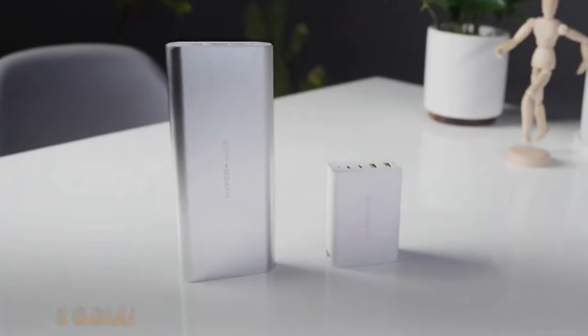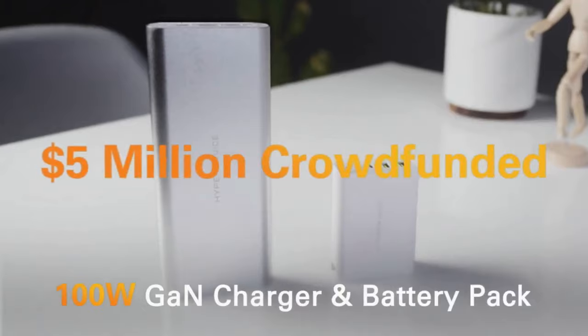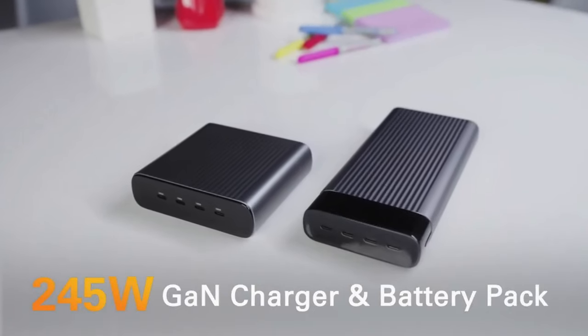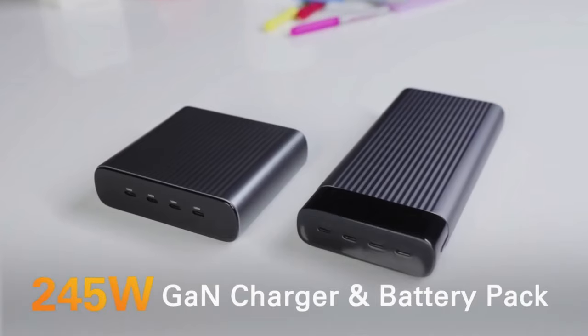Makers of the world's first 100-watt GAN charger and 100-watt battery pack, crowdfunding over $5 million. Hyper has done it again with the world's first and smallest 245-watt GAN charger and world's first 100-watt-hour battery pack with a record-breaking 245 watts of power.